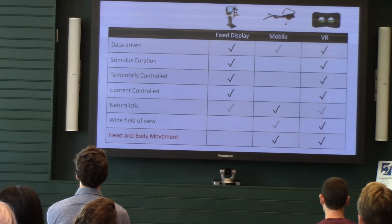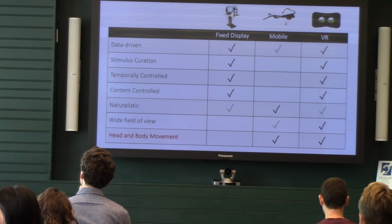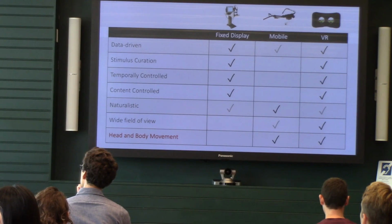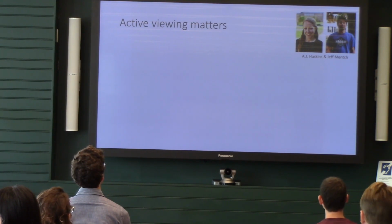But we think that this last feature, the ability to really actively explore your environment, really matters and really influences how people engage with a visual scene. So to convince you of this, I'm going to tell you briefly about a recent study that we've been running in the lab to test the impact of active viewing conditions on visual behavior. This study has been driven by my grad student, AJ Haskins, and Jeff Mensch in the lab.